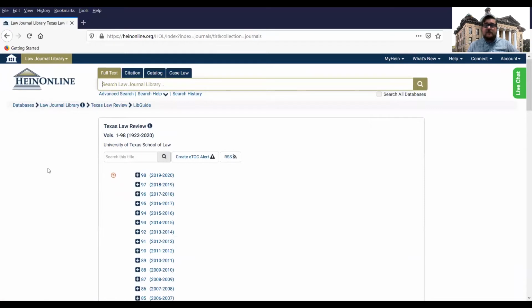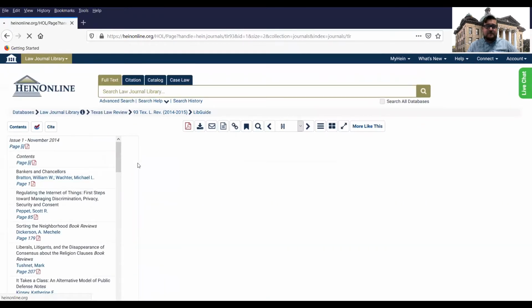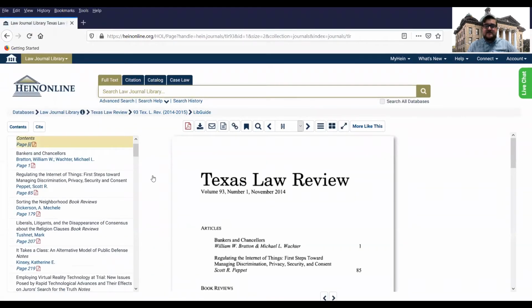Now, when you're browsing it like this, it's pretty much sorted by volume, so you can keep track of it pretty easily. They also add the years in which it was published so that you know which issues you're looking at. So I'm just going to click on one randomly here. I'm just going to click on volume 93. And so this sent me to the first one.